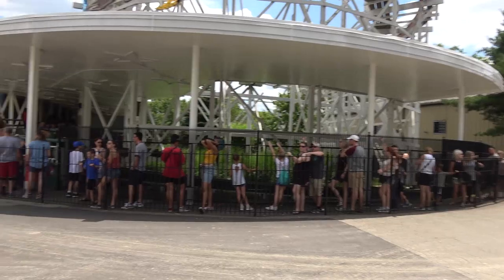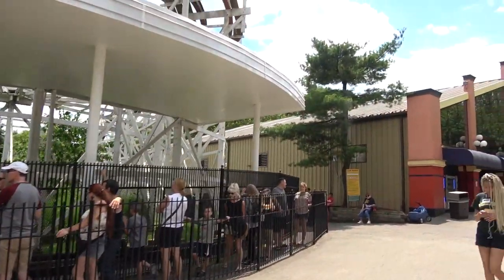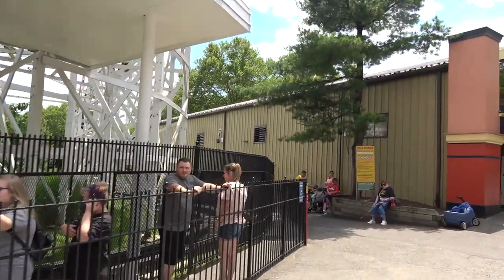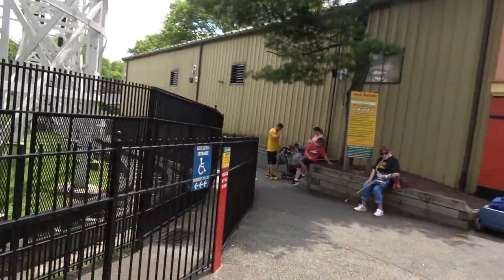Got quite a queue line for this one. Yeah, look at the train design on this, 1920. Of course, John Miller's known for designing a lot of different classic wooden coasters. Yeah, I'm looking forward to giving this a ride. To be honest, it's quieter than when we walked past earlier. It was all the way down the back here.